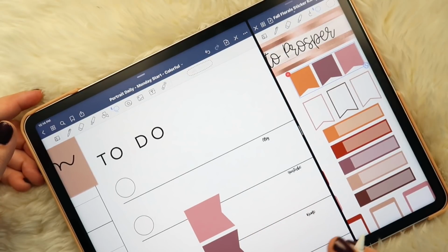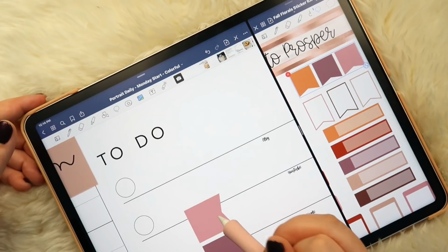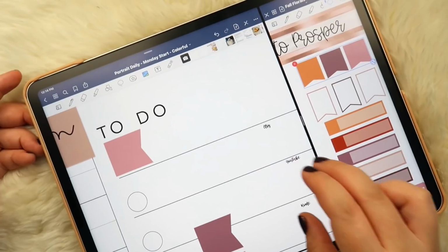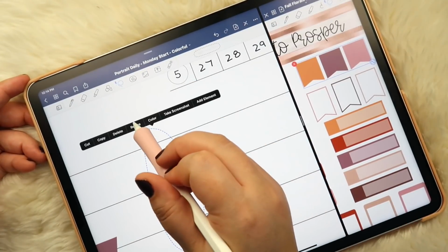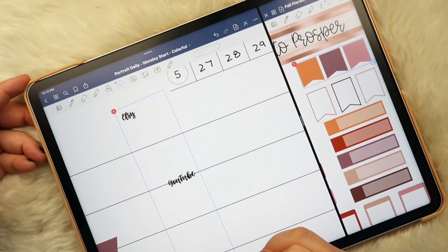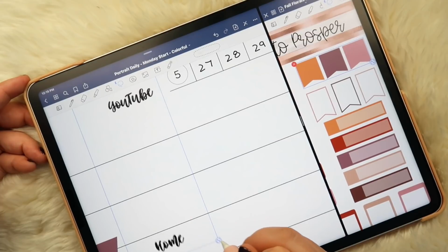Oh, you know what's really fun for this? Oh my goodness. Okay, so I just got this idea. So let's see. I'm gonna put Etsy right here because that's kind of my top priority each day, as far as work is concerned. And we're just gonna resize all of these at the same time to make them the same size.